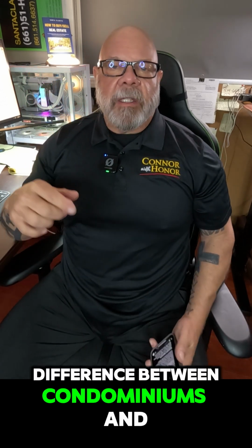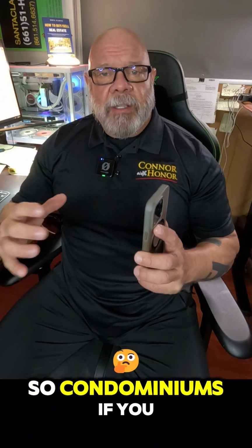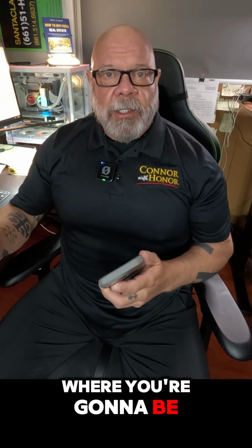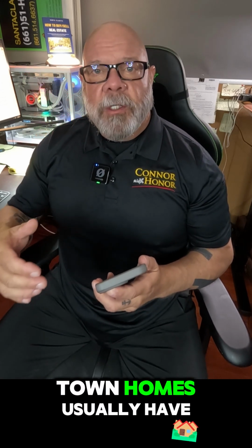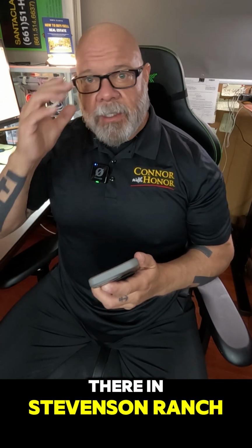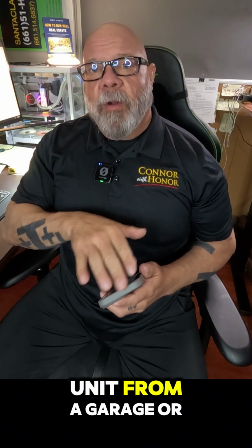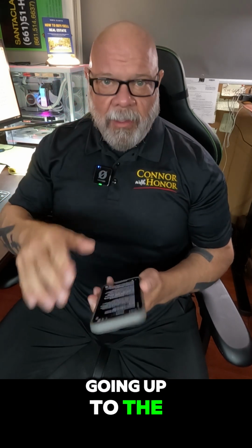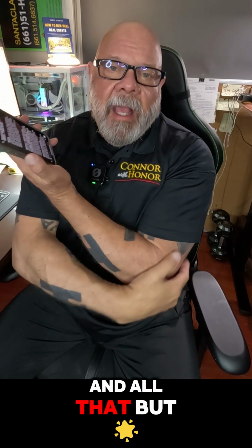The difference between condominiums and townhomes in Stevenson Ranch is typically number of stories. So condominiums, if you can imagine, apartment style, just basically a rectangular box where you're going to be sharing ceilings and walls and floors typically with other units. Townhomes usually have nobody above, usually 2-story. I know the Diamond Heads there in Stevenson Ranch, the way that they're configured, most of them you can enter the unit from a garage or front door, but that's a little landing area. Then you have stairs going up to the living area at the top, and that's going to be your kitchen and everything else, living room and all that. But that's the Diamond Heads.